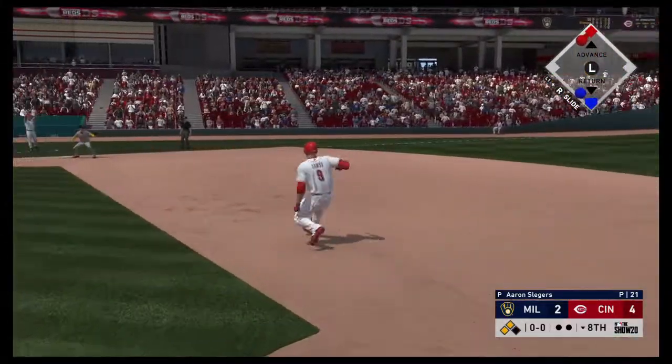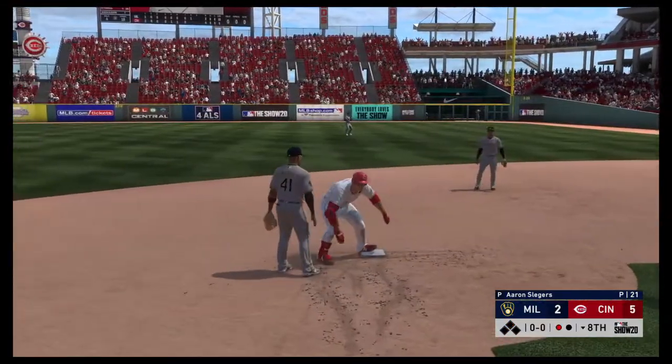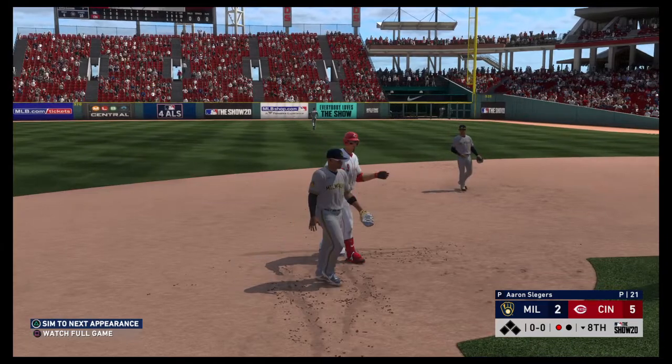DeYoung blows through the stop sign, headed for home. He will score as they extend their lead to 3. The tag, and they got it.